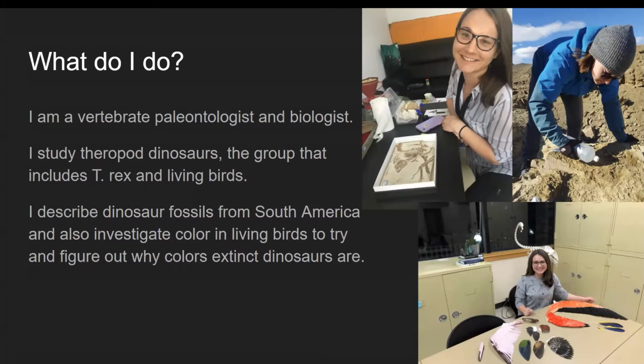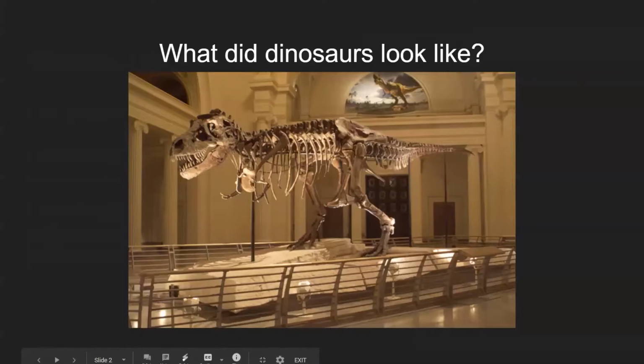And so my work is really focused on fossils from South America. The picture on the right is me at my field site in Chile. But I also look at living birds. I use living birds as a system to study how color is made, to try to figure out what color extinct dinosaurs might have been. And so that leads me to the topic I want to talk about today, which is really, what did dinosaurs look like? And this is something that I'm really passionate about and is a major part of my PhD research.